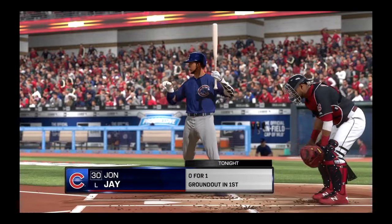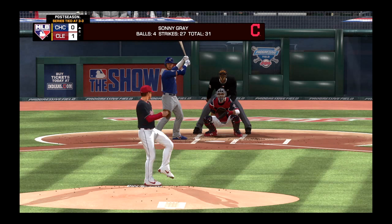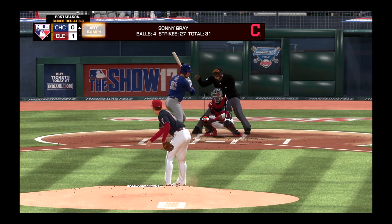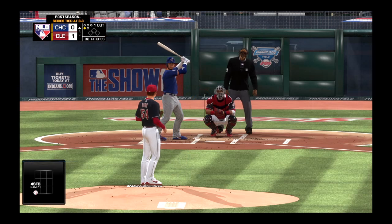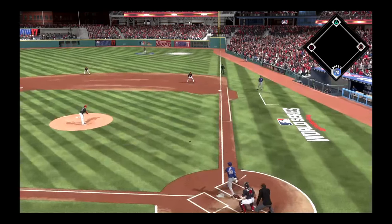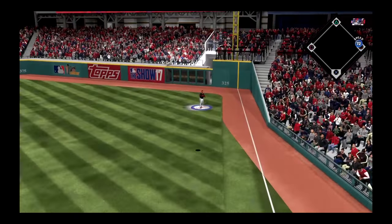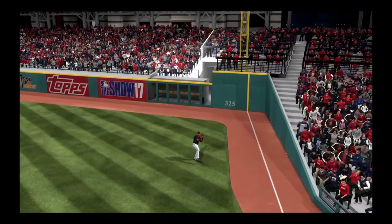Up next for the Cubs, center fielder, another chance? Jon Jay. 0 for 1 for him here in this one. And he gets ahead here with the fastball. Strike 1. Into the windup. Here comes the 0-1. And the 0-1 is lifted in the air out to right. Gonzalez has a read on it. He's got it, and there are 2 down now.